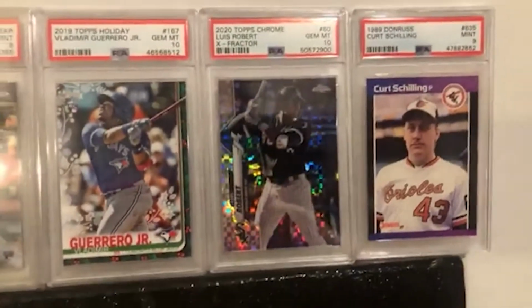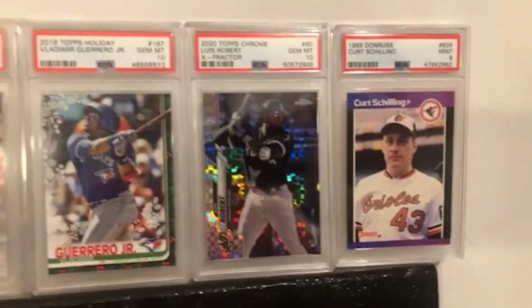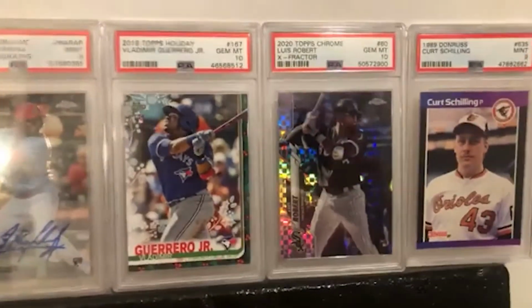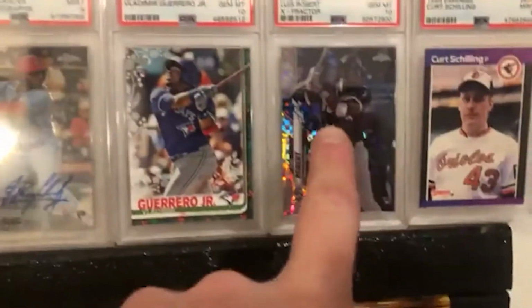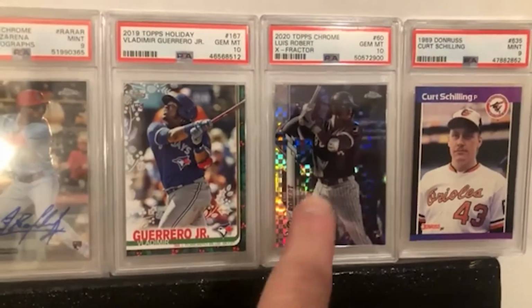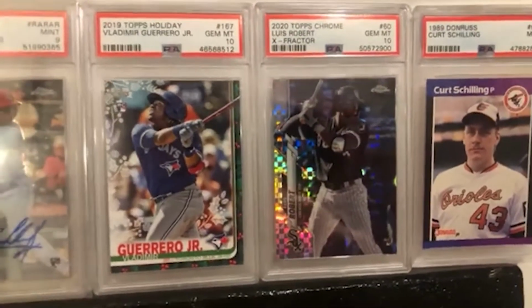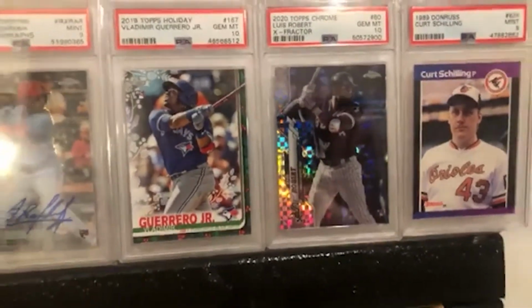That Curt Schilling I bought because he's about to go into the Hall of Fame. The only person going in the Hall of Fame this year is Curt Schilling, 100%, no doubt about it. I actually bought this off eBay for $100 back when he was going crazy. It was raw, 100. Now it's about a $500 card. That's one I'm never going to sell. I already sold his refractor.